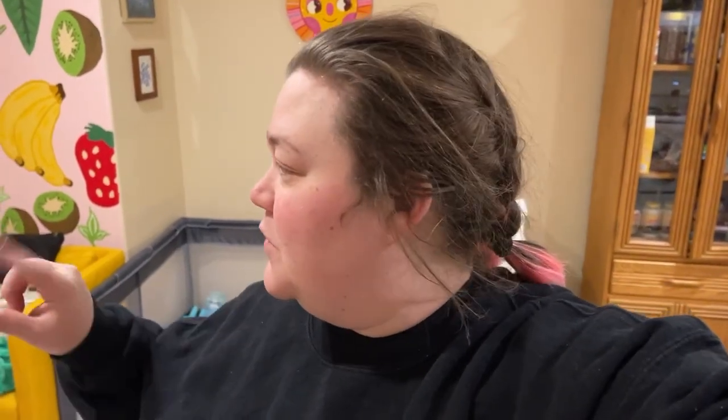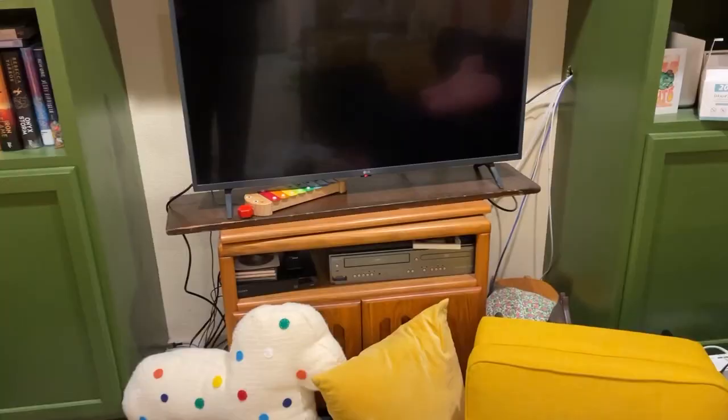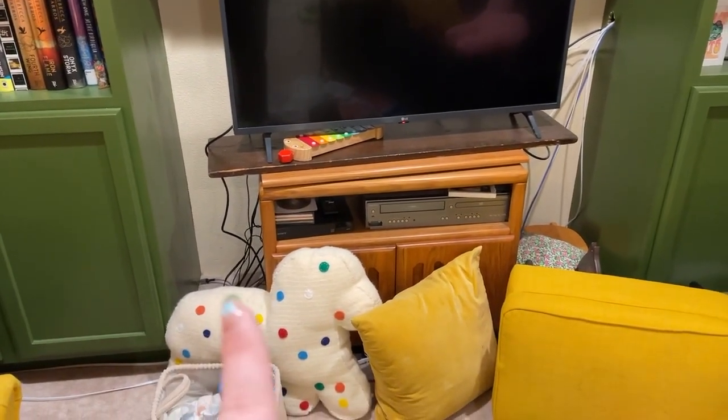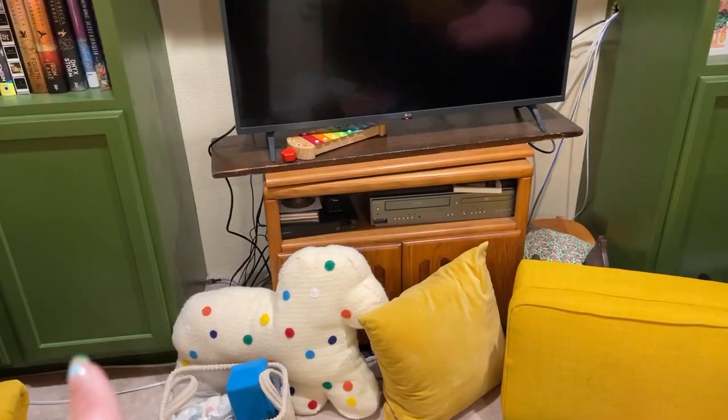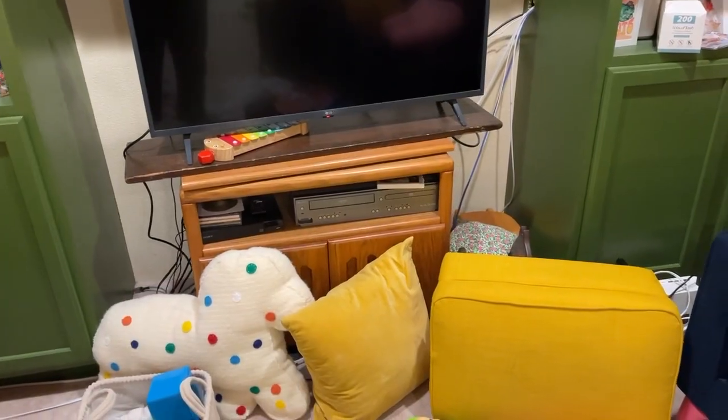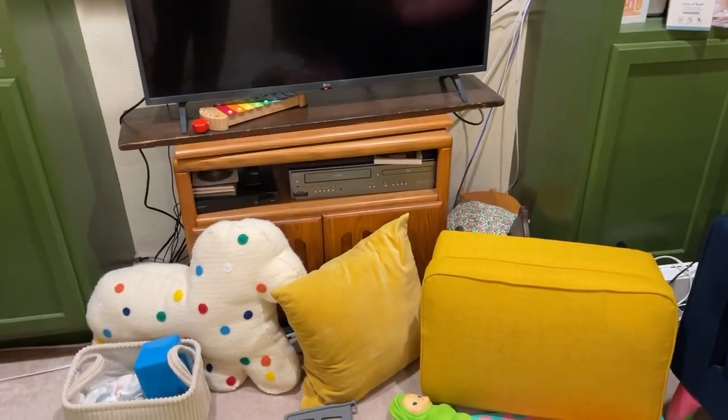Oh, we also need to put the little baby gate thing. Hold on, two things. We did get a new TV stand. It's not the entire width. It's probably gonna have like 4 inches on either side. It's probably about the width of the thing on top, but we're painting it the same green. I think it'll be a little bit better.